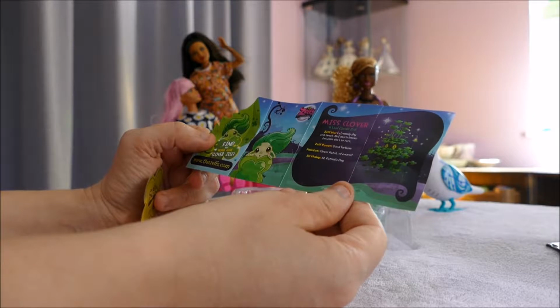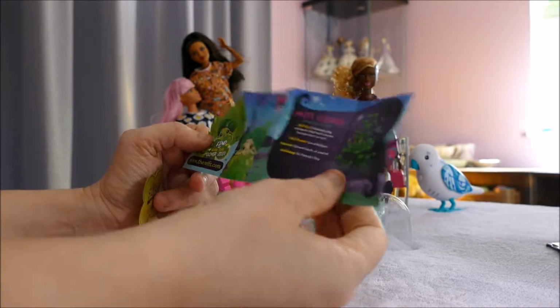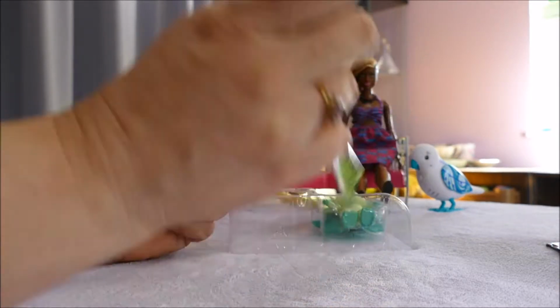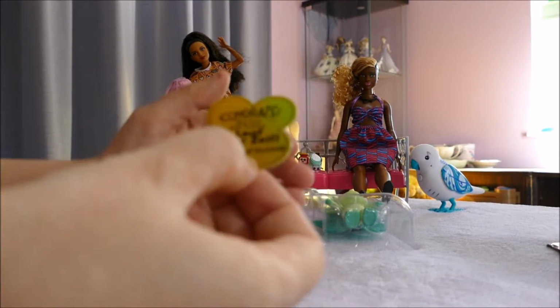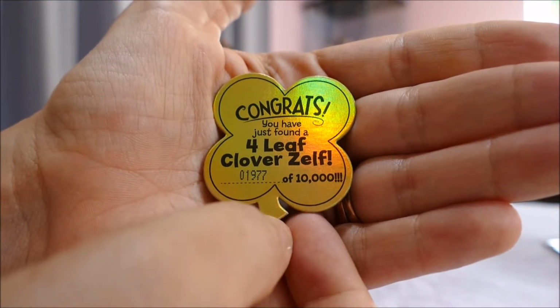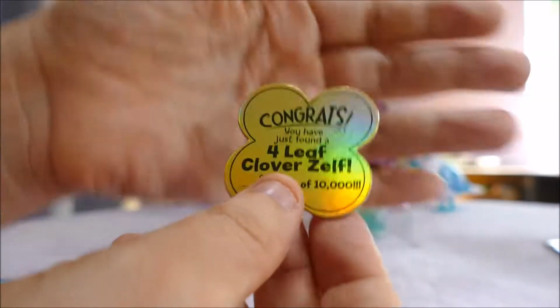Extremely shy and sweet. Not much known because she's so rare. Woohoo! Zelf Power: good fortune. Habitat: Clover Patch, of course, and birthday is St. Patrick's Day. I love that they have a special birthday, and here is the certificate, which will show up. Congrats! Now, it's in a clover. You have just found a 4-leaf clover Zelf, and it's got the number there of 10,000.